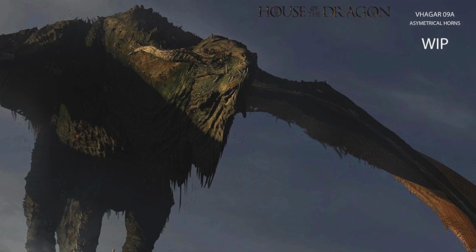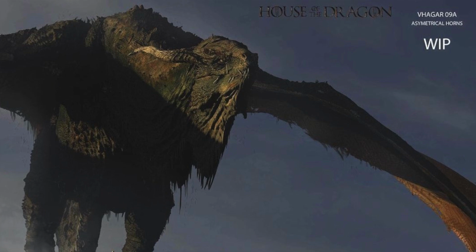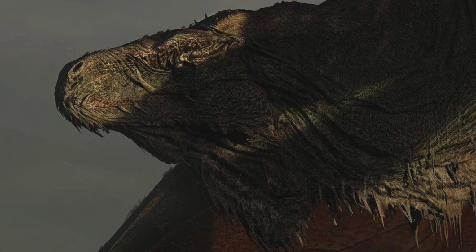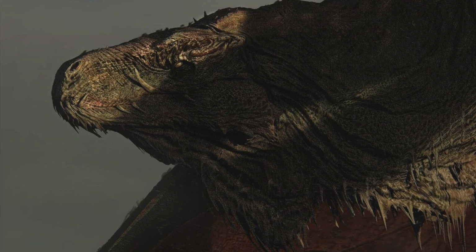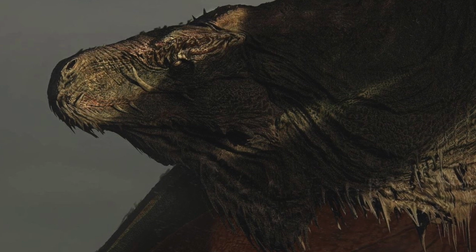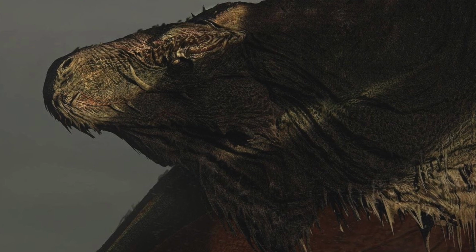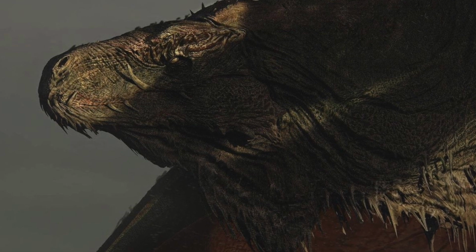Also, as you can notice, as we have been noticing, because I think Vermithor has this as well, right? This kind of sagging chin kind of thing, sagging neck, that's going on with the dragons. But apparently, I'm sure you picked up on that, the older the dragon is, the more their skin is going to look like that on their chin or on their neck and stuff, the more it's going to stack like that. So it makes sense. And that's why we see it on Vermithor and we see it on the final design that we got for Vhagar.